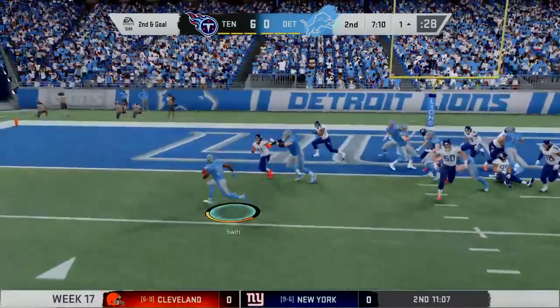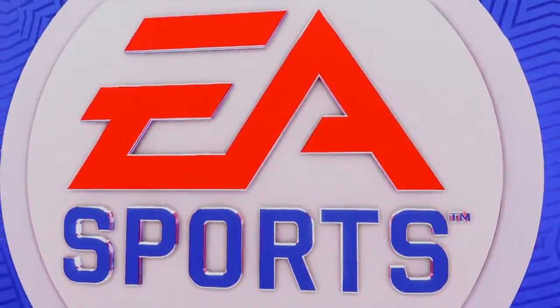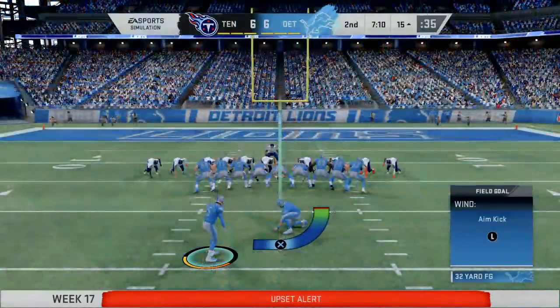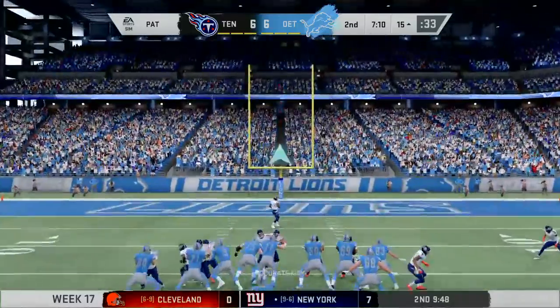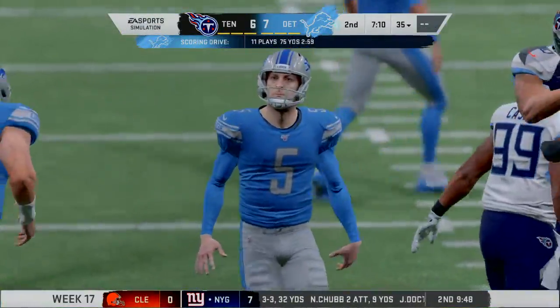Another shot from the 1 on 2nd and goal. They'll try to run this one in. And he is into the end zone. Touchdown, Detroit. A great effort there with touchdown number 12 on the year. As his guys can now take the lead with the extra point. Extra point good by Prater.